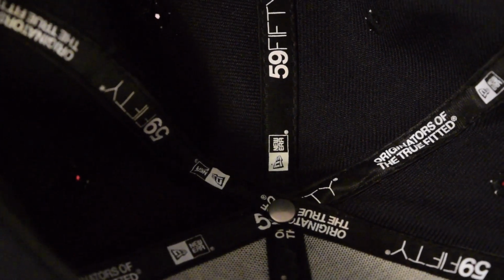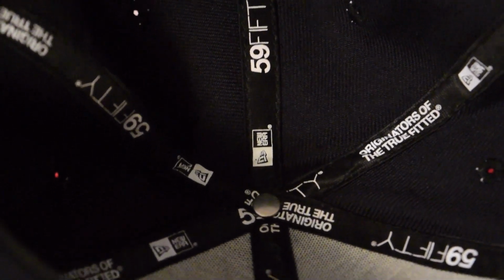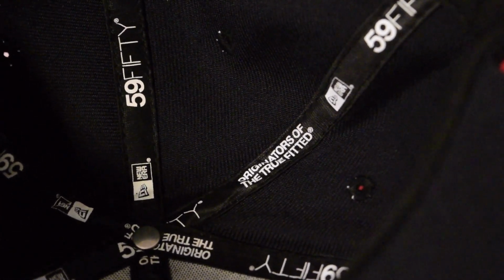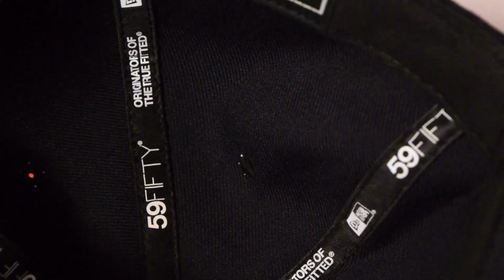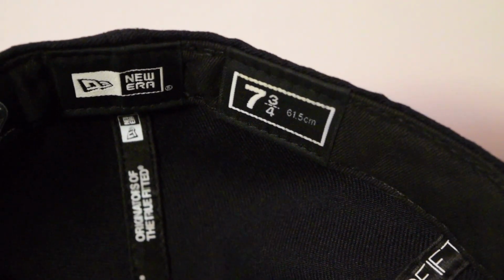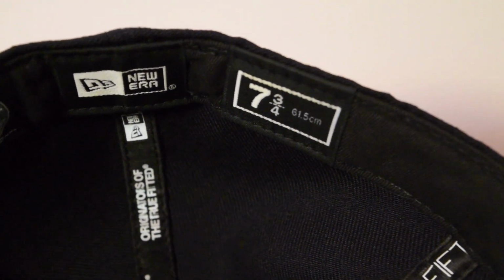If any OG, I don't know if OG is the right word, but any of you New Era fans have been wearing caps for a while, you know something with the script here. Originators, the fitted. And if you know this tag, 7 3/4, but notice that it's an older one, so this hat was probably made before 2017.